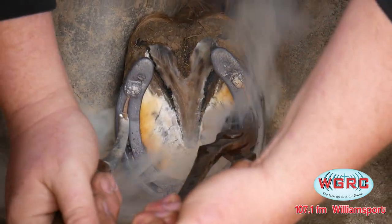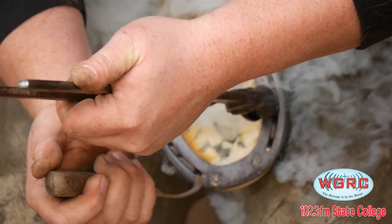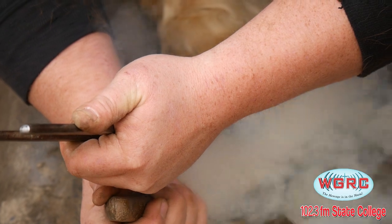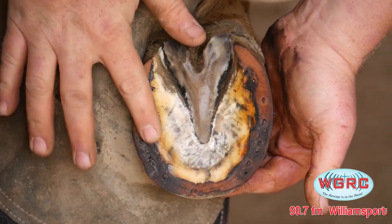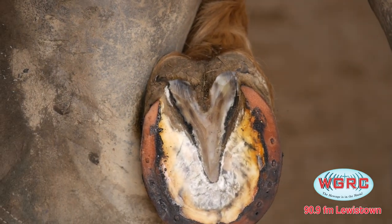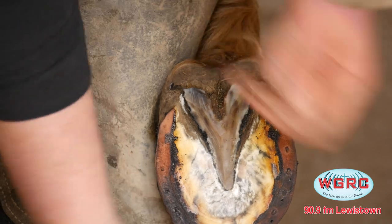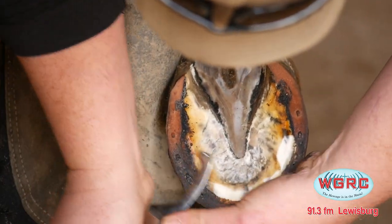Also allows you to see where you have sole pressure. Pretty much anything inside that white line is going to be pushing on the sole of his foot, and it can make him sore. So now you can see exactly where your shoe is touching. You just pair it out so that there's a small gap there.